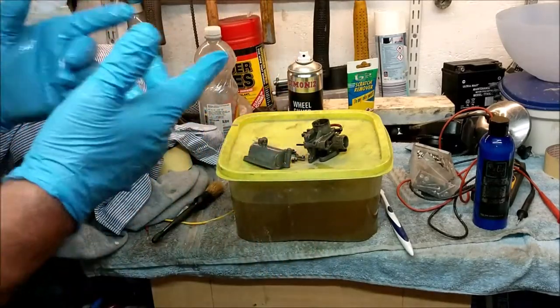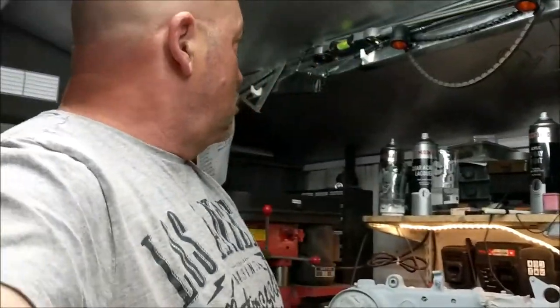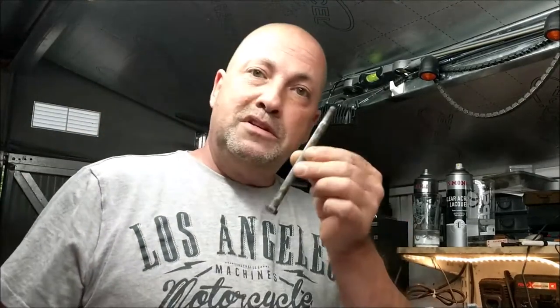Okay, right, let me just get rid of these gloves, because I don't want to touch the camera with that on there. Right, so where was I? I don't want to do the old zinc plating until these are spotless. There is no point. It has to be like that.